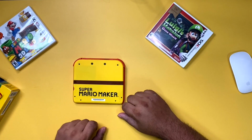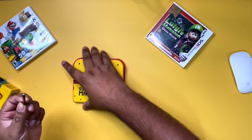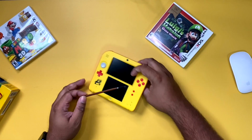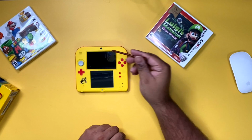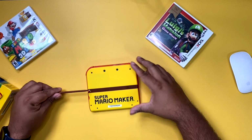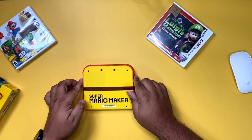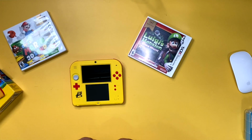And on this side right here, we have the stylus pen that it comes with. You can actually kind of play games with your stylus down here while you look at the screen up there. So yeah, it brings like a brown stylus. I guess it's reminiscent of Mario's boots. Now let me tell you 5 reasons why you should get a Nintendo 2DS in 2021.